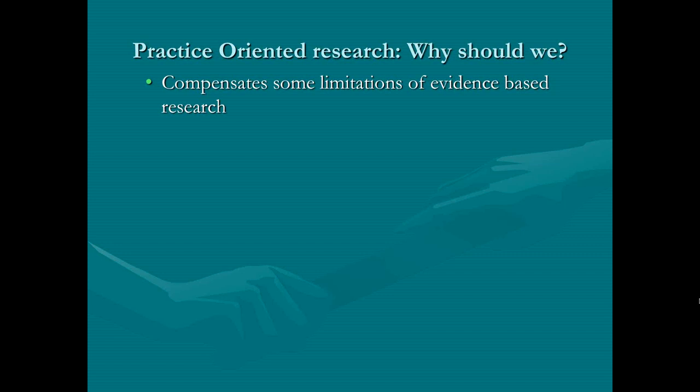When there's supporting evidence for a phenomenon that comes from drastically different ways of conducting research, then we can have more confidence that this is something that is real. What I'm saying, by the way, by drastic differences, it's also very important not to create some false dichotomy, or to assume that there are some types of research that cannot be done in practice-oriented research.